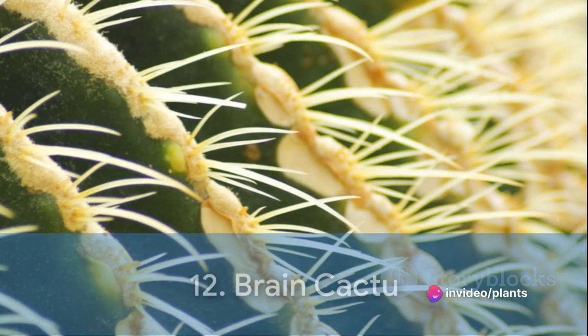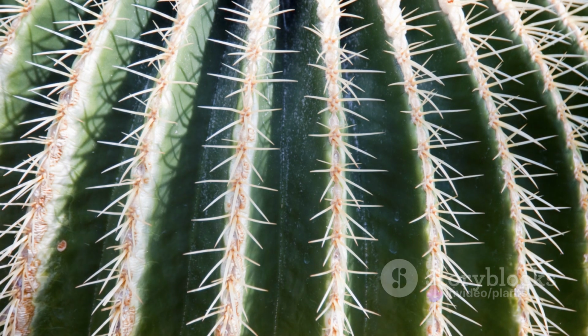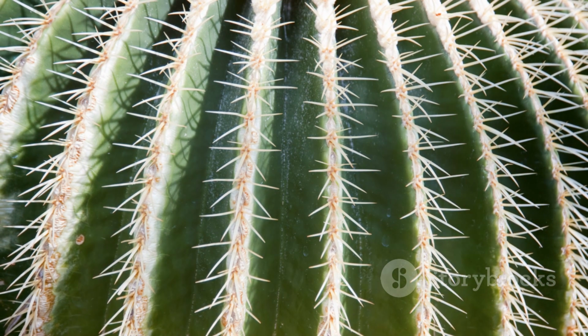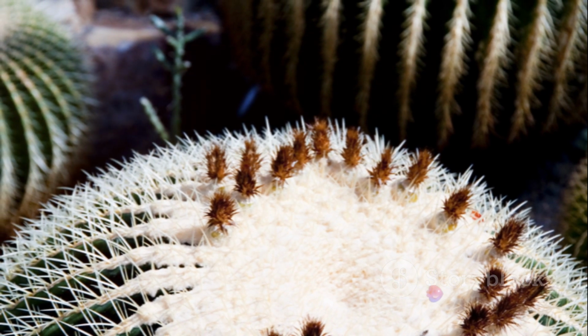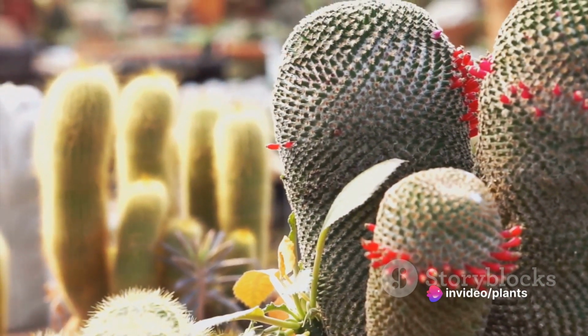Ever seen a plant that looks like a brain? Meet the 12th unique plant on our list, the brain cactus. It's not your typical prickly friend. Its convoluted surface resembles the human brain, giving it a peculiar yet fascinating look.